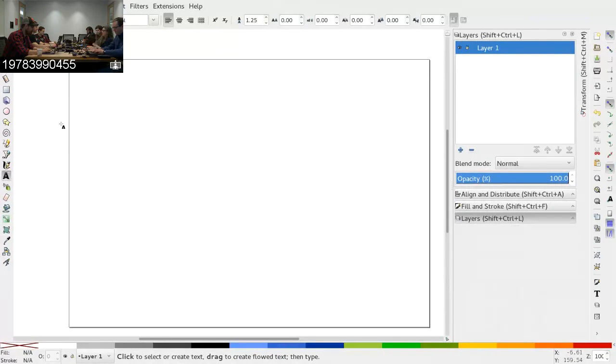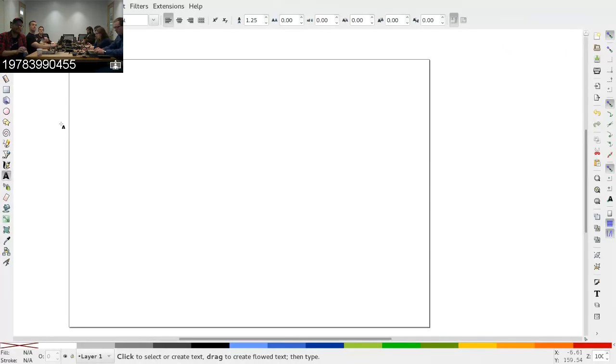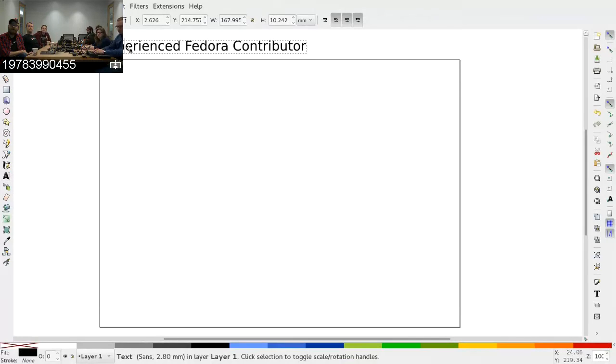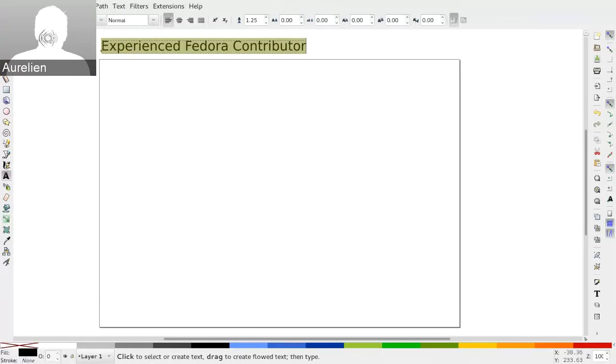All right, so the name of this game is Pain Gain, if that makes sense. So what we're going to do basically is for each user, we're going to start with the experienced contributor. So we'll do Experienced Fedora contributor. And can everybody read this okay? Okay.